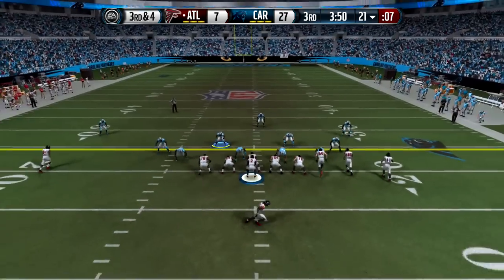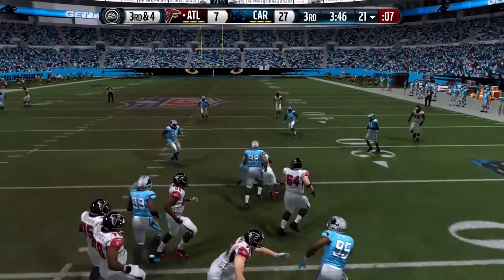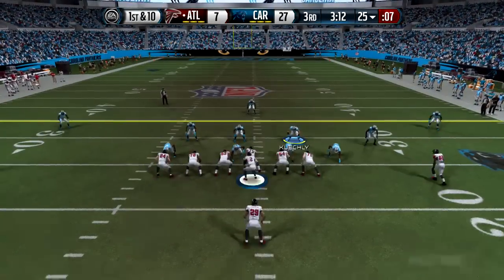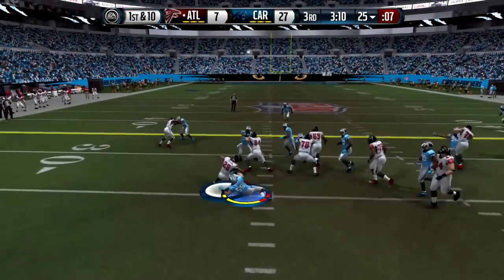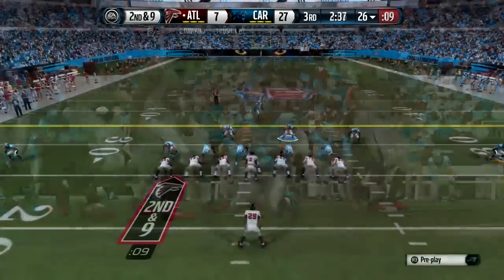2 receivers and Hausler bunched up right. On 3rd down, Ryan underneath. It's caught by Freeman, and it looks like he got enough for a first. The chains move to the 25, and Corin Dawkins on the carry. The rookie meets Luke Kuechly.